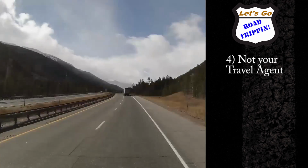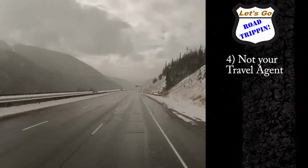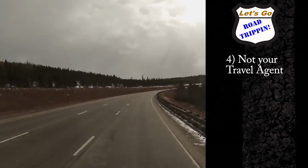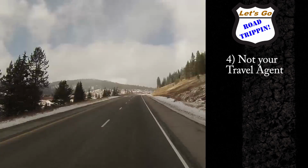Number 4, not a travel agent. The dispatcher is not your travel agent. Everybody wants to go to Florida in the winter and everybody wants that long trip. I'm going to give you a hint. If you do a lot of the little harder, smaller, shorter trips and you work with that dispatcher, they're going to give you better and better runs as time goes on. You do a little for them, they'll do a lot for you.